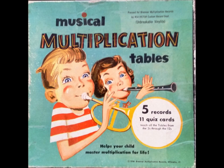Two times one is two. Two times two is four. Two times three is six. Two times four is eight. Two times five is ten. Two times six is twelve.